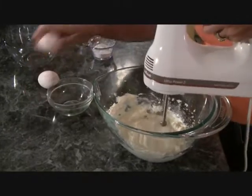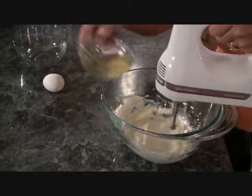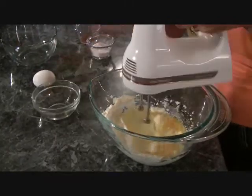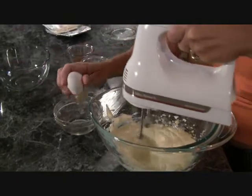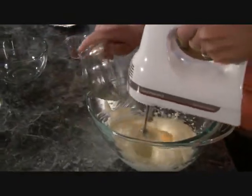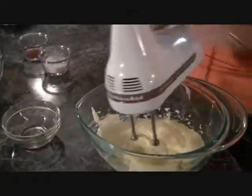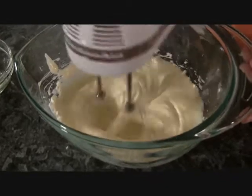Now I'm going to add in my eggs one at a time, and you'll want to beat these well after each addition. That's 1. Now egg 2. And I like to crack my eggs in a bowl first in case I crack the shell in there, or if the egg is old or if it's a bad egg, and that way I won't get it into my batter or my recipe.